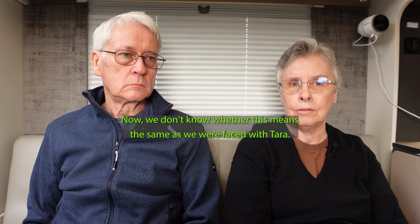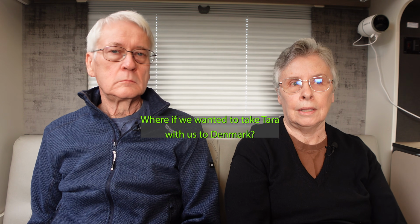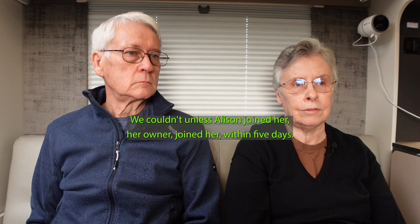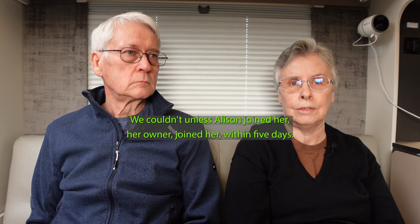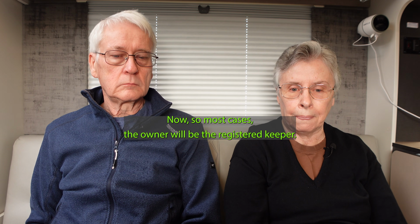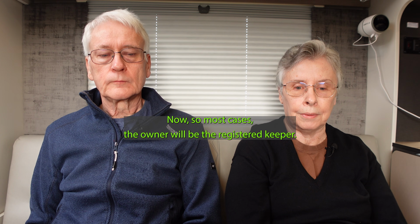Now we don't know whether this means the same as we're faced with Tara, where if we wanted to take Tara with us to Denmark, we couldn't unless Alison her owner joined her within 5 days. Right. But we don't know whether this applies to this, do we, or not? No. So in most cases the owner will be the registered keeper.